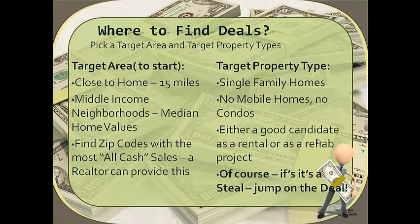All cash deals are usually going to be under 200, typically even under 100. But there are people buying middle income properties in the 150 range, and we're partnered up with those people. So that's why we do want to find those. That's a good place to start to hone in on neighborhoods to target.